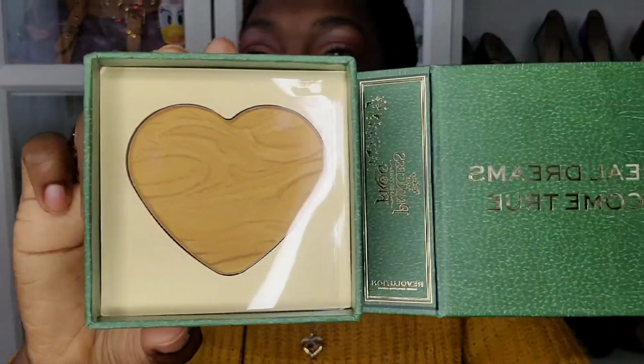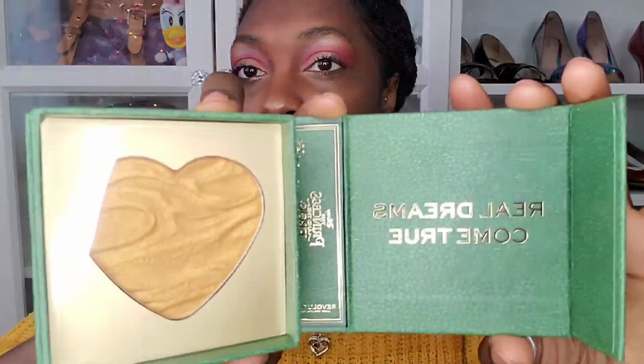Okay, so this one is basically the same color as what I have on my cheek. It's very similar. I swatched them. They're exactly the same color. But I went with my go-to just because it was out already. But yes, this is the exact same color. So if you want to know, it basically just looks just like this. It's gorgeous. And it says, real dreams come true on the inside.